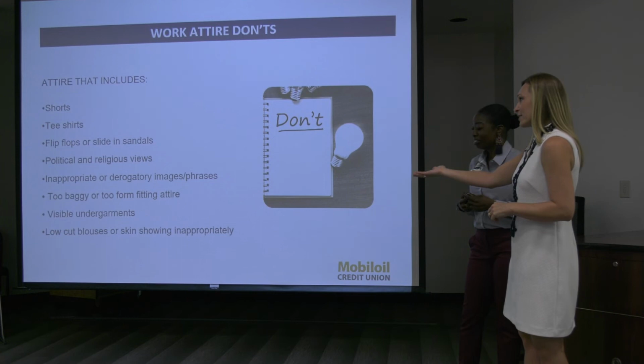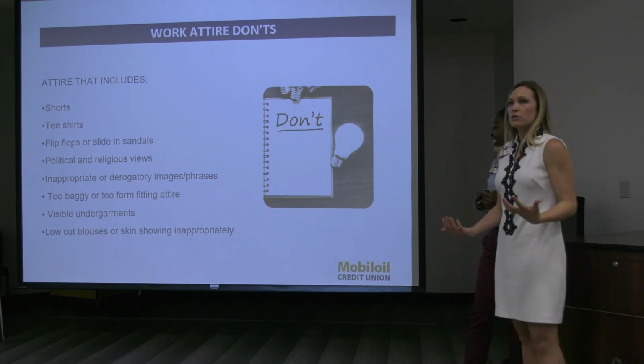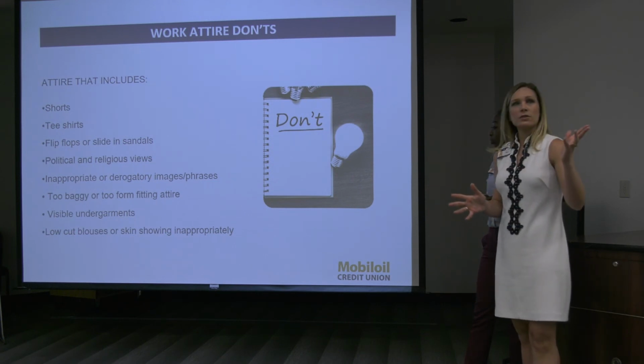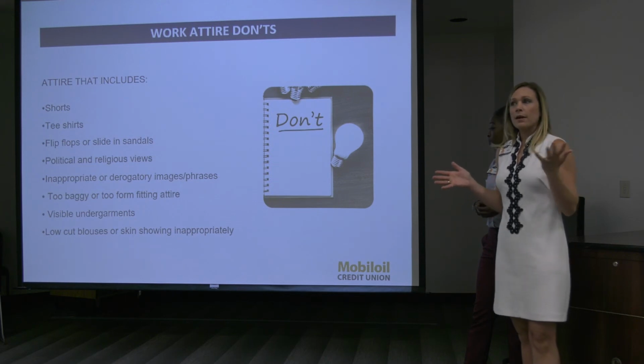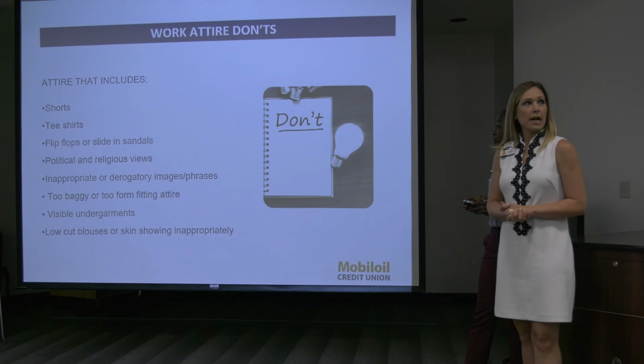Low-cut blouses or skin showing inappropriately. You're in a professional setting. There may be a time and a place for certain outfits that you have in your closet or within your wardrobe, but the company and organization you're going to be working for is not the place for that. So keep those things in mind whenever you are choosing attire.